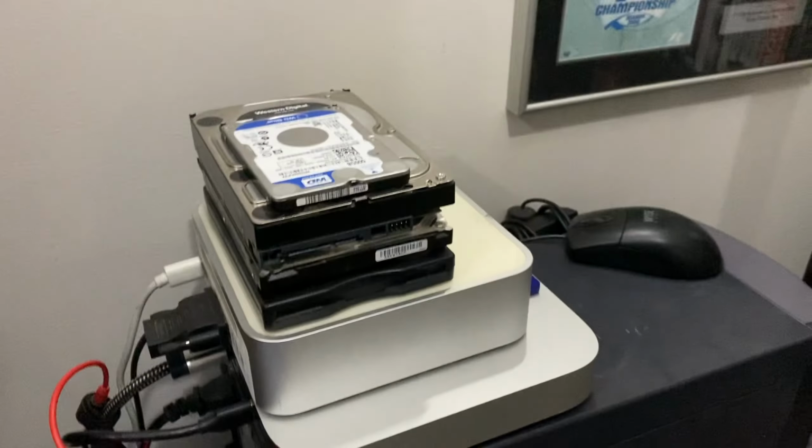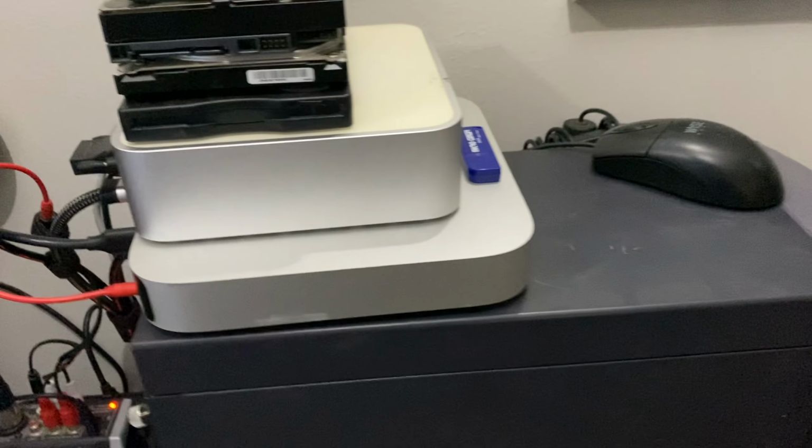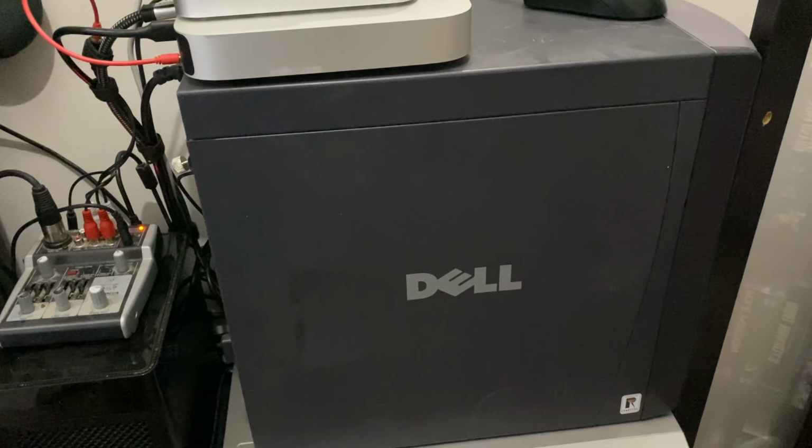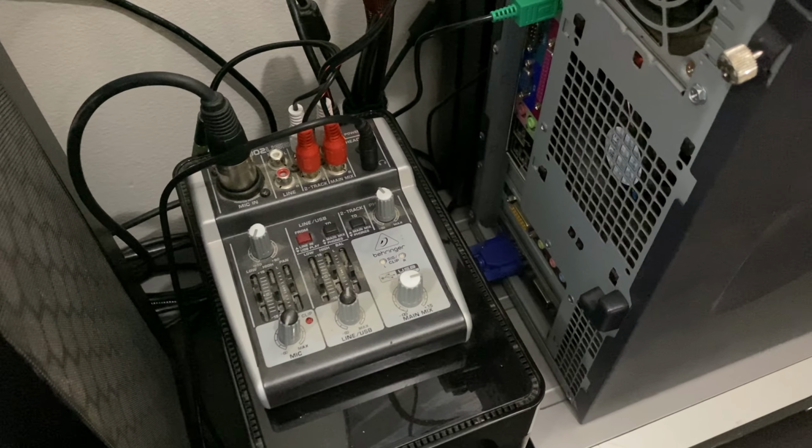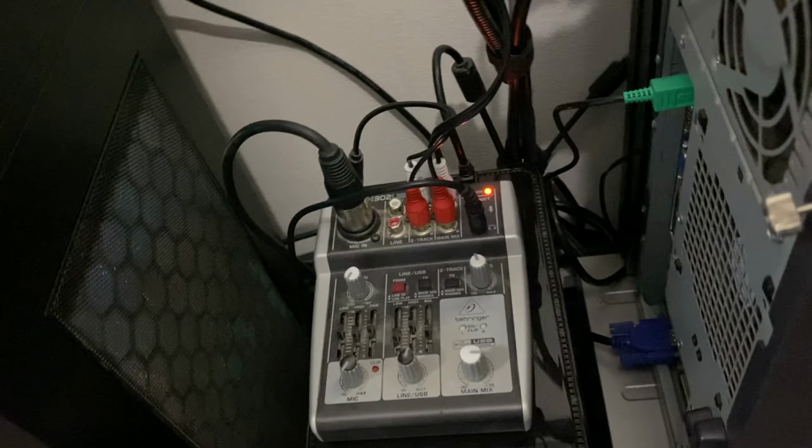Over here you can see a few hard drives and then an Intel and a PowerPC mini Mac. I can switch out the audio and the HDMI depending on which system I need to capture from. And underneath that is a retro Pentium 4, I think it is. I use that for retro builds that don't emulate well. All of my audio goes through this mixer. Everything is really dusty, unfortunately.